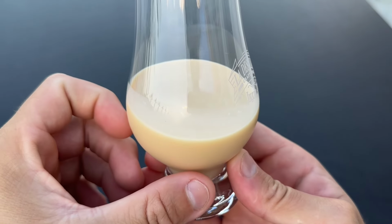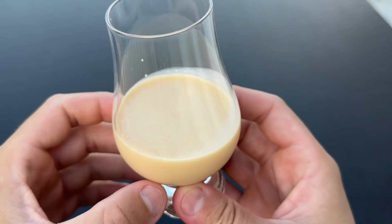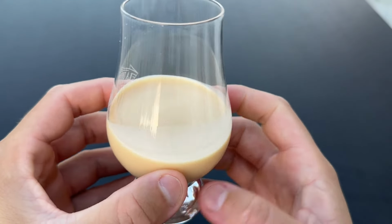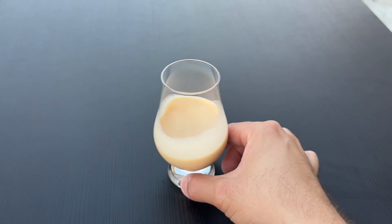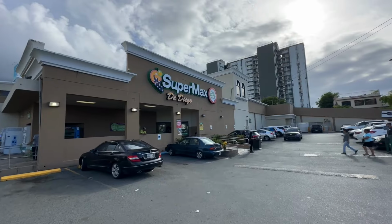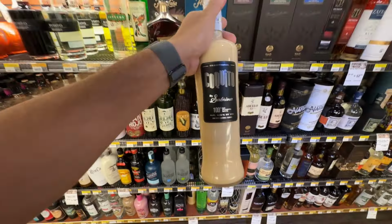Coquito is made from coconut milk and cream, condensed and evaporated milk, a variety of spices, and typically spiked with rum. You'll be able to find Coquito in a variety of flavors being sold by street vendors at local artisan fairs and events during Christmas time. But if you're visiting Puerto Rico outside of the holiday season and still want to taste Coquito, you'll be able to find it at local supermarkets in the liquor section.